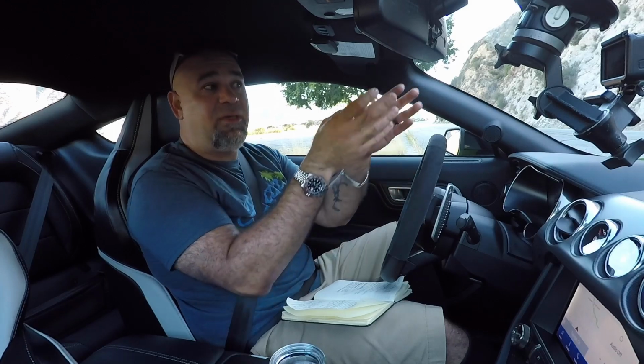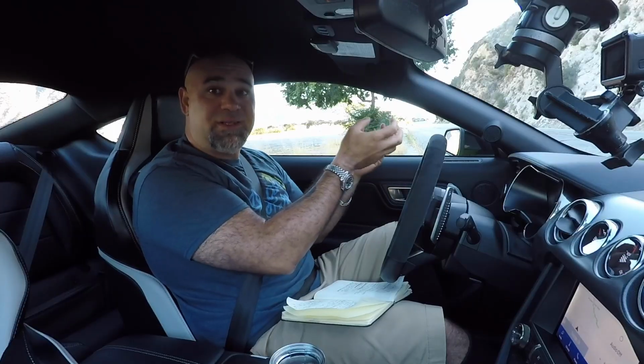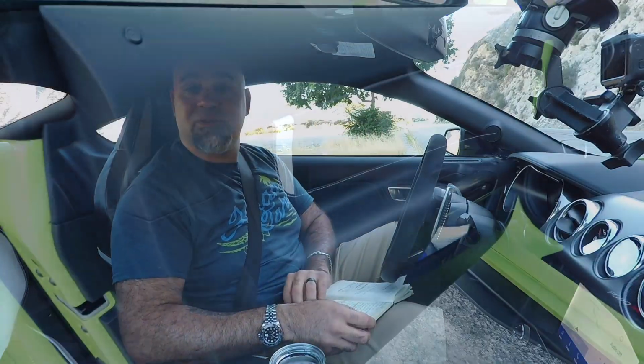Difference between that GM LT-based engine and this dual overhead cam-based engine is the LT's got more displacement, more grunt down low, so more torque. This one, better heads, better flowing up top, more revs, so a little more horsepower. That's sort of how that works.